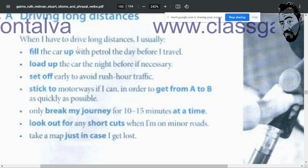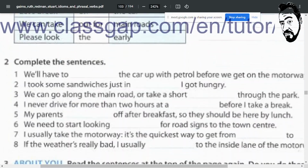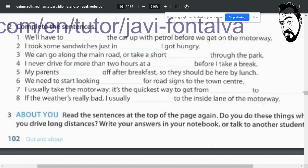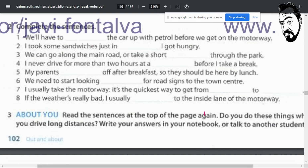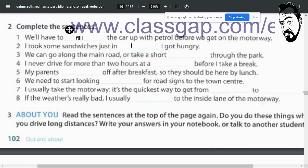Okay. Do you have any questions about this? No? Alright. Let's practice. Okay, so we're gonna complete the sentences with one of these expressions. Let's start with number 1. We'll have to fill the car up with petrol before we get on the motorway. Perfect. Number 2.